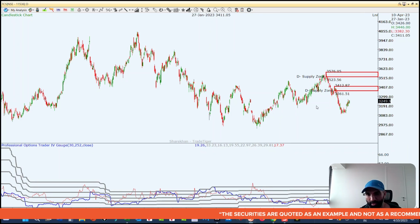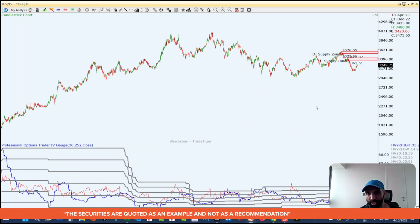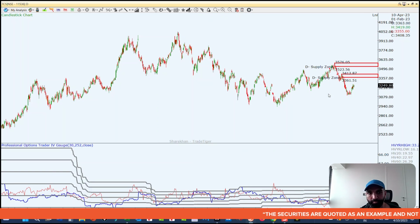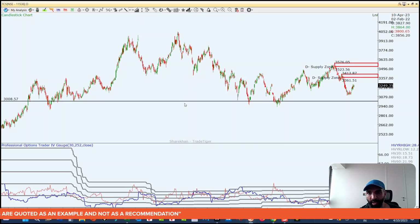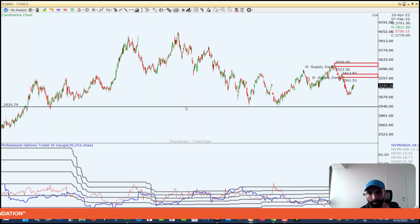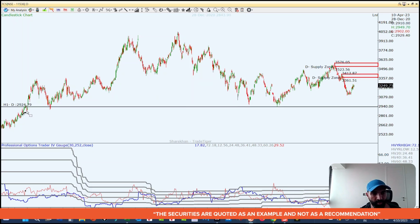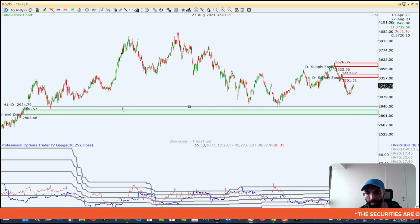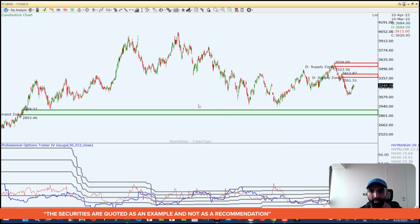TCS is still not really very, very bullish as of now. But if you look at these supply zones created, this is where the prices might stall before making the move. Any level of demand will be below this area here, somewhere closer to 2900 odd levels. So this is going to be a level to watch out for. So keep a close watch on the TCS levels for this week as earnings are expected.